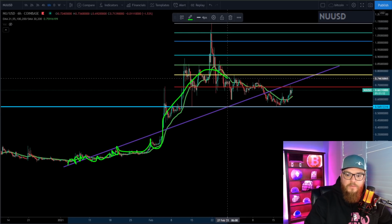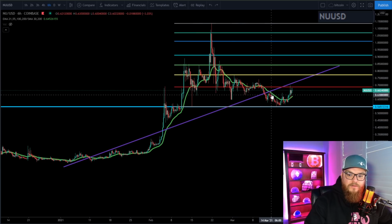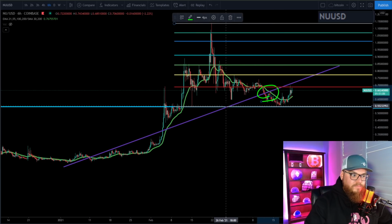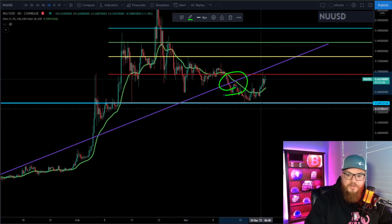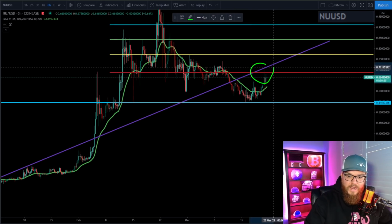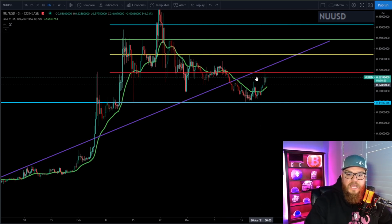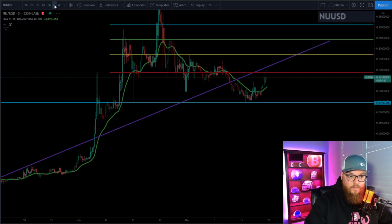And all this time later, we came back and we tested it and we tested it and we tested it and we broke through, and you can see right here, that was resistance. Is that too small? You guys can see that, right? You can see that that was resistance right there, and also right here as well. So this is going to be a level that I think we can get above. I don't think it's going to take a lot of effort.